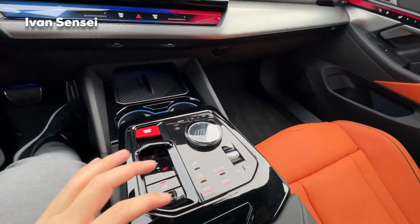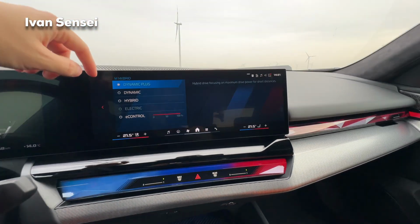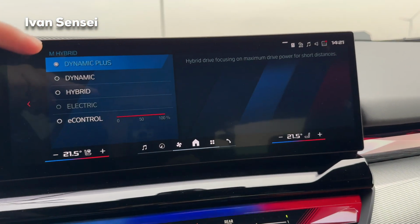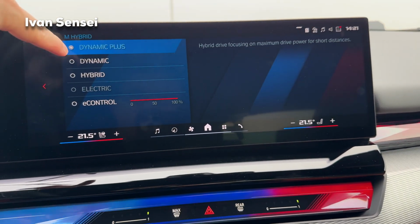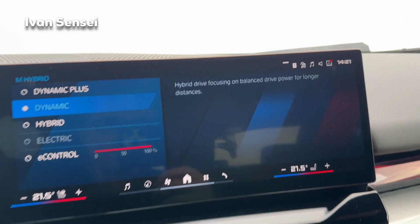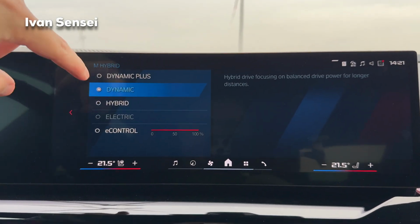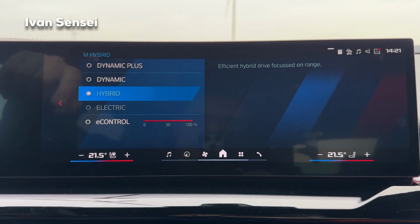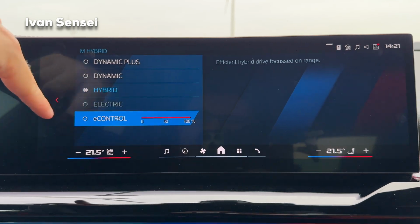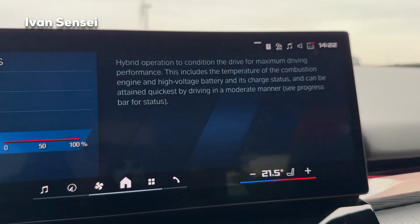So the M Hybrid, the Dynamic Plus Hybrid drive, focusing on maximum drive power for short distance, like a qualifying lap. Dynamic Hybrid drive, focusing on balanced drive power for longer distances. And the Efficient Hybrid drive, focused on range. Then we have Pure Electric, and e-control is a hybrid operation to condition the drive for maximum driving performance.